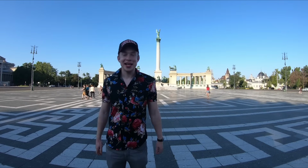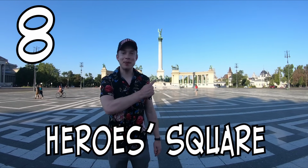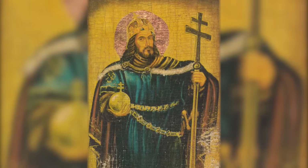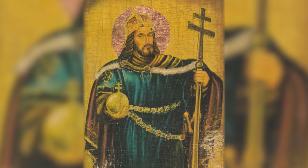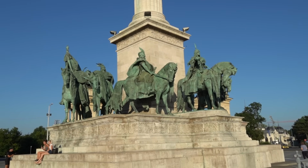And here we are in the most important square of all of Hungary. This is the Hero Square. And there on the big column behind me you can see the Archangel Gabriel. He appeared in a vision to St. Stephen and promised him that he would rule Hungary. At the bottom of the column you see the 7 historic chieftains of the Magyars.